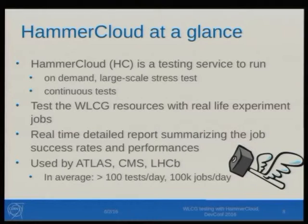The WLCG uses other monitoring and testing tools to test basic functionalities of the components, for example, to test the read and write from storage. But using the real workload of the experiments, we can test the whole workflow of the whole stack, from test submission to landing the job on the worker node to accessing the data. So it tests everything.